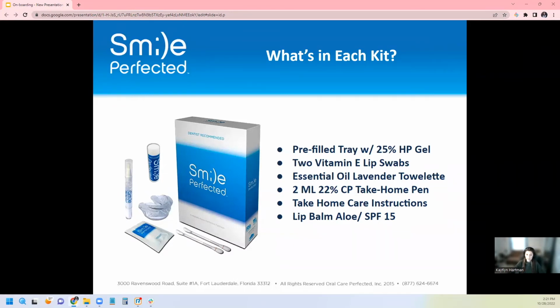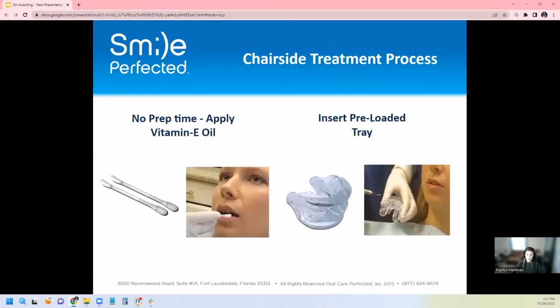Now that we know what comes in the kit and what's inside, we can talk about the chairside treatment process. So your patient has just finished up with their cleaning, they're in the chair and they're ready to go. Before treatment, the kit should be at room temperature.